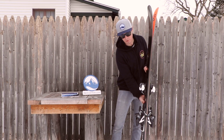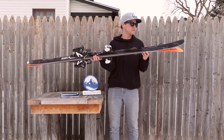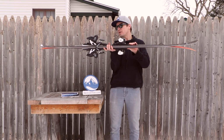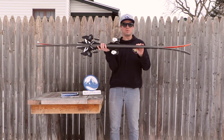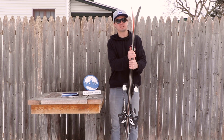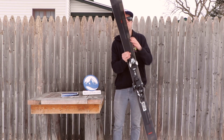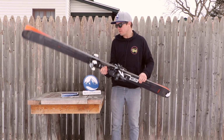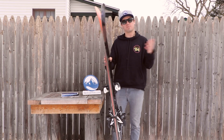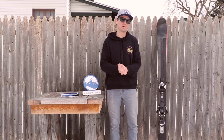Quick talk about shape, and this is really where the 102 sets itself apart from the 96. There's a lot of rocker in this ski, so pretty long tip and tail rocker. Basically what they did is they took the rocker profile from the QST 106 and reapplied it to the Stance 102. So you'll hear Bob and I talk about it more, but that shape is really helping to set the ski apart from some other stuff in this category.